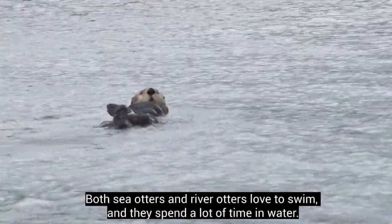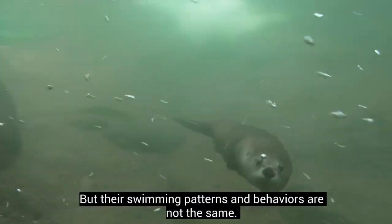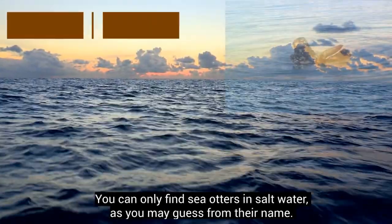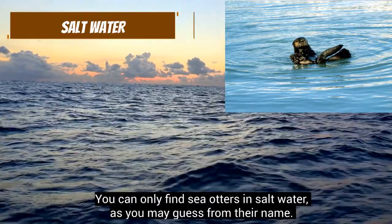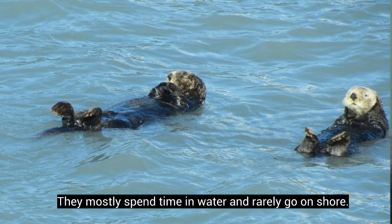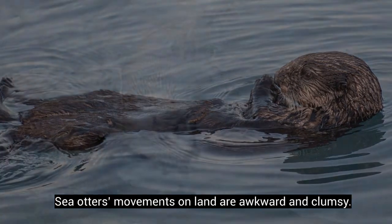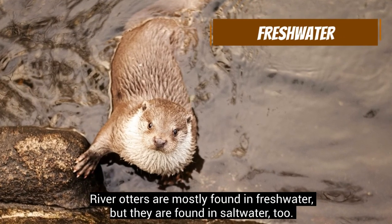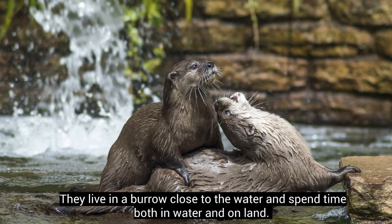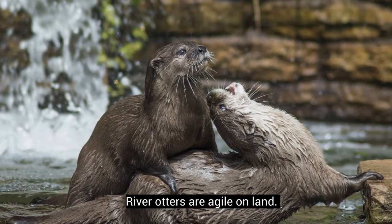Both sea otters and river otters love to swim, and they spend a lot of time in water. But their swimming patterns and behaviors are not the same. You can only find sea otters in salt water, as you may guess from their name. They mostly spend time in water and rarely go on shore. Sea otters' movements on land are awkward and clumsy. River otters are mostly found in freshwater, but they are found in saltwater too. They live in a burrow close to the water and spend time both in water and on land. River otters are agile on land.